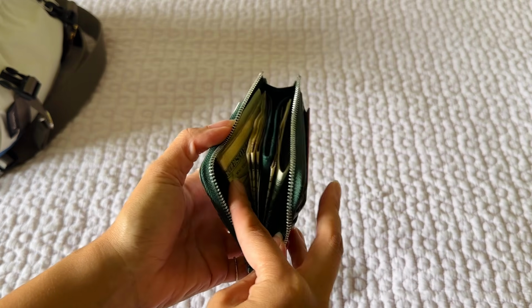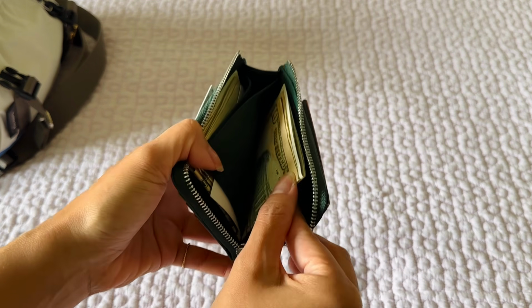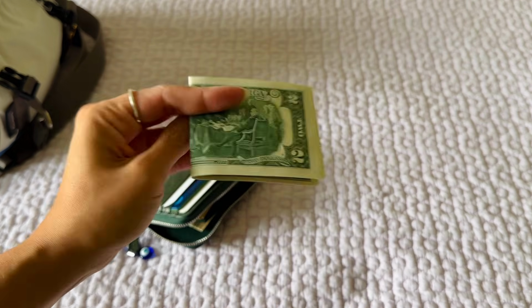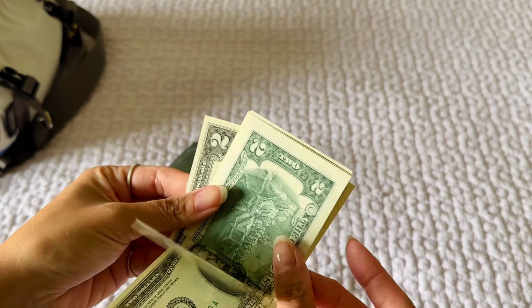So the left side is typically for the bigger bills, and then the right side is where I will have my singles, my 5s, my 10s. Oh, and then I add my lucky $2 bills. People love these, especially during travels, especially international travels.